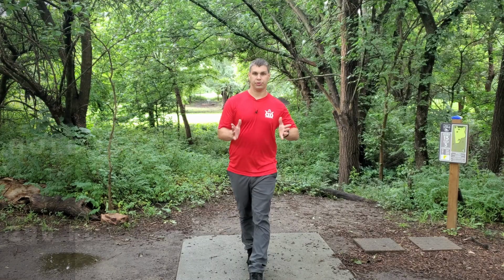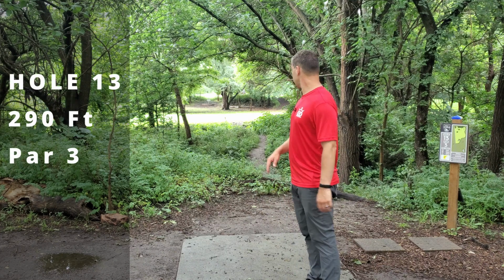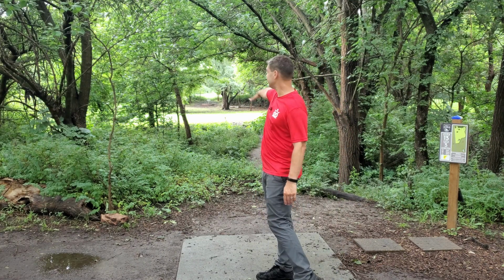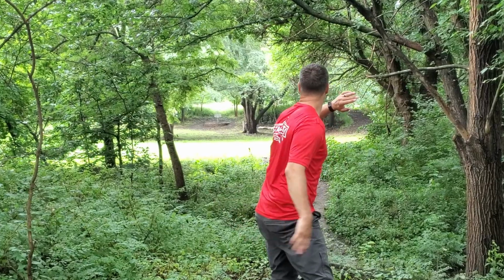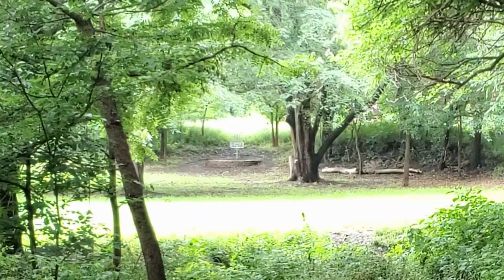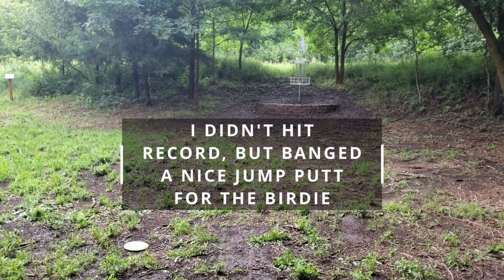Yep, that'll par. Hole 13 is a 290-foot par 3, super straight. However, there is a little bit of a low ceiling, so if you throw something that has a little bit of stability to it and skip a little bit to the left, I think that's gonna be okay. That's pretty open into the basket. All right, a little short, but should putt.